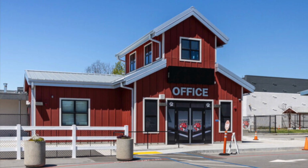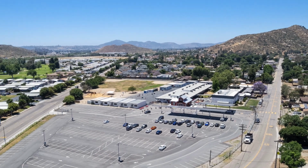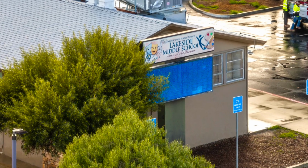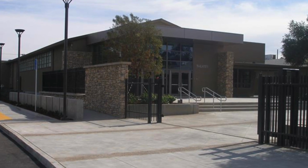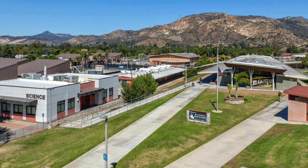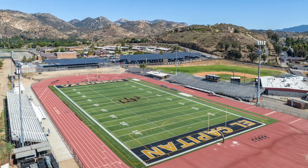92040. This house is in the Lakeside Farms Elementary School boundaries for K through 5th grades, which is just over a mile away. It feeds into Lakeside Middle School for 6th through 8th grades, which is just under 2 miles from the house, and El Capitan High School, which serves 9th through 12th grades and is also about 2 miles away.